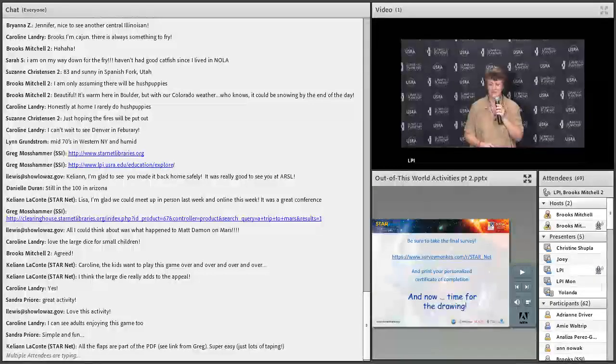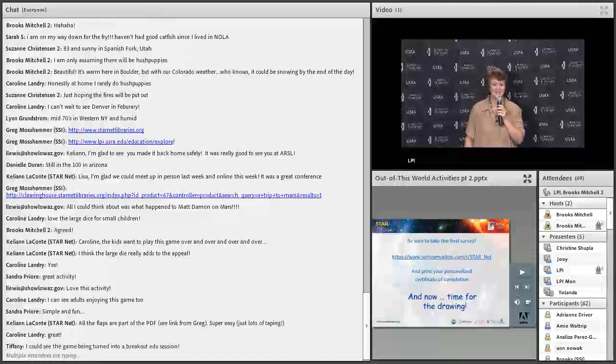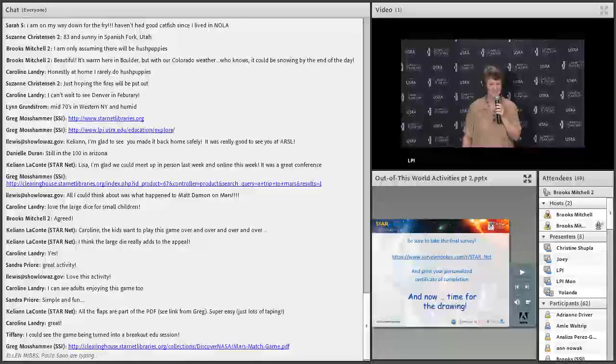Very simple, doesn't use a lot of materials. And we've seen kids become very involved in this and do it over and over and over again. And yes, a large die really does add to the appeal, Killian. You are exactly right.